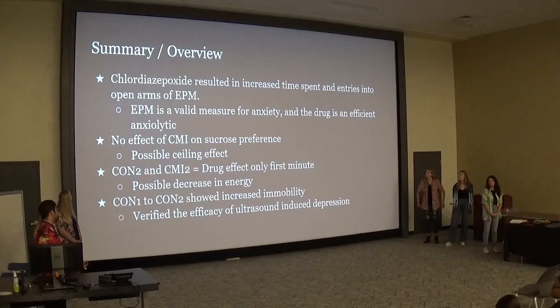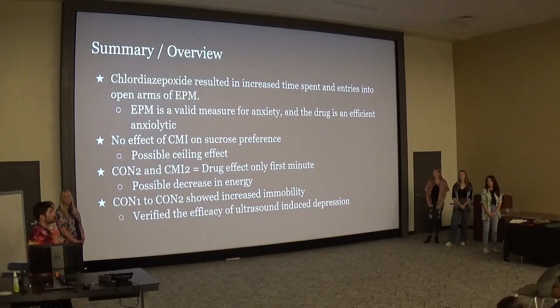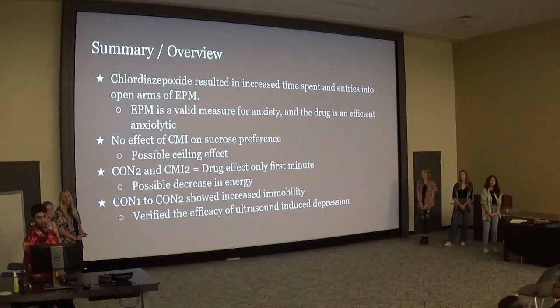Furthermore, we've already stated that we found that there was no effect of the clomipramine on the sucrose preference. We think this is less so because of the test and more so actually because of a possible ceiling effect. The rats just specifically like the sucrose solutions much more than the deionized water, so they approach that solution much further.